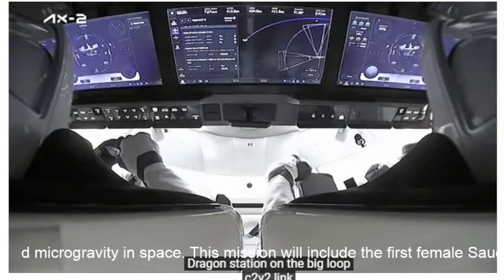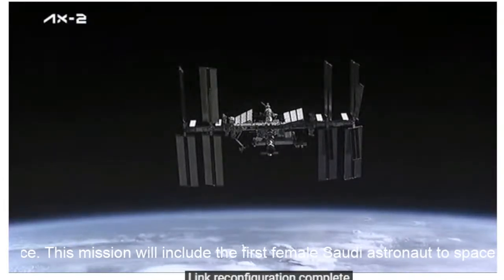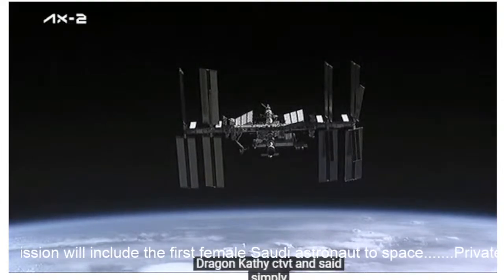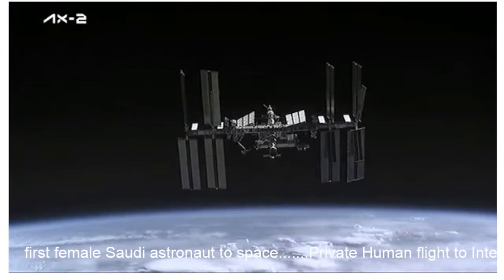Dragon station on the Big Loop. C2V2 link reconfiguration complete. Dragon copy. C2V2 config complete.